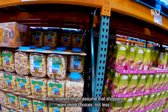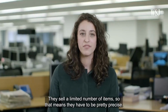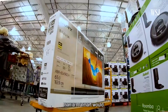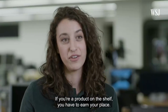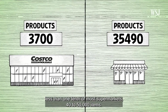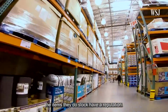Most retailers might assume that shoppers want more choices, not less. They sell a limited number of items. So that means they have to be pretty precise. They think about giving space to a product in their store differently than a Walmart would. And if that product doesn't sell, it's out of there. It's very cutthroat. If you're a product on the shelf, you have to earn your place. The average Costco warehouse stocks about 3,700 products at any given time, less than 1/10 of most supermarkets' 40 to 50,000 items. But even though Costco stocks fewer items, the items they do stock have a reputation.